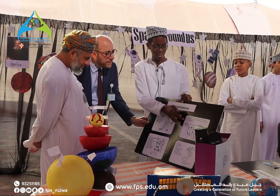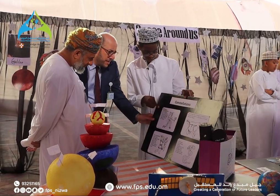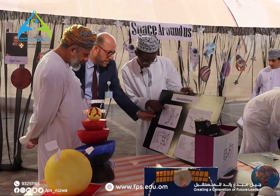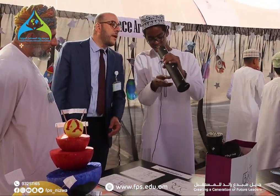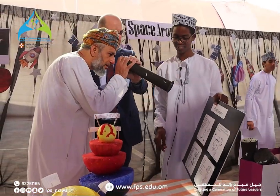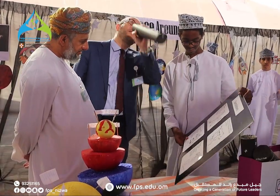Orion, Ursa Major, and Draco. Hercules is a constellation in the northern part of the sky, from Greek mythology. As you see, this is Hercules. This is the shape of Hercules. That's what you can see in the sky.